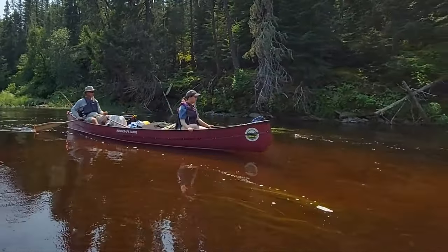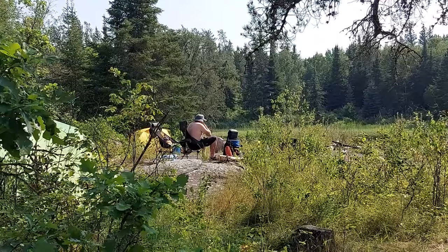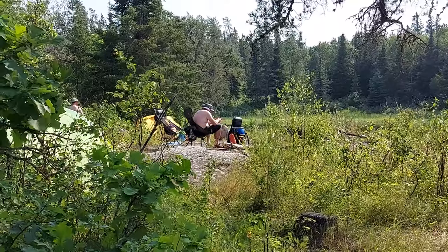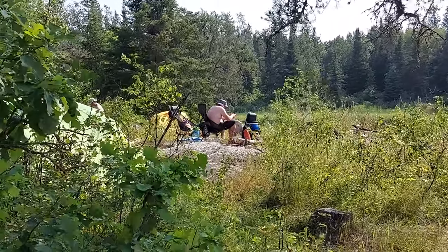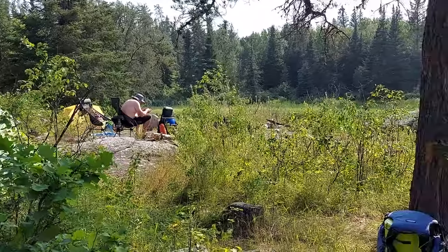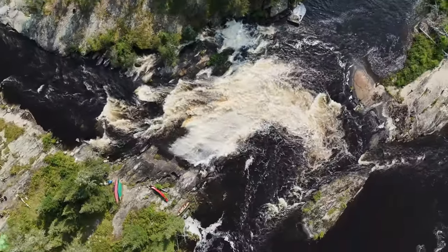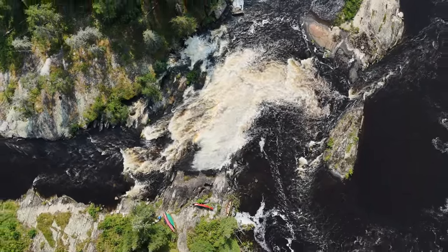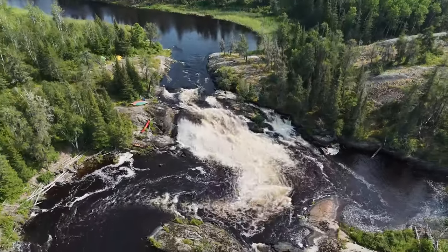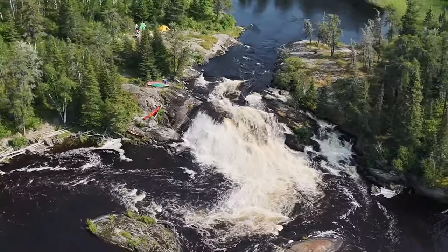Awesome. Looks like the horseflies are interfering with the piloting. We're at Charles Falls on the Manigotagan. Darren is filming the kids swimming somewhere at the bottom of the falls. Oh, no, they're there. I guess he's just flying the drone. Who knows what he's filming?